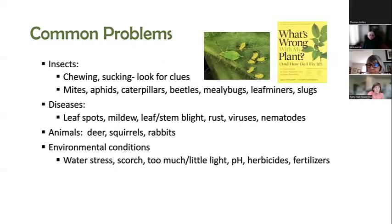More common problems, the insects. This is not a program on insects. I just wanted to mention that here. Show the beautiful aphids in that picture. And this book, What's Wrong with My Plant, is an excellent source for you to check for organic remedies. The typical mites, aphids, caterpillars, beetles, mealybugs, leaf miners, slugs. Every garden is going to have them. If you have hostas, you're going to have slugs because they love the plants. They can hide under them and they will eat. My neighbor loves her hostas and hates the slugs, and I pick them off for her.